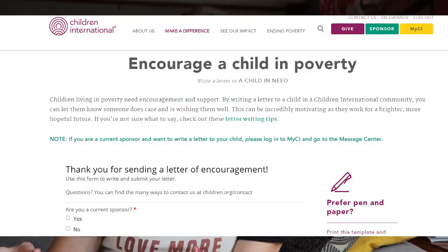So this is similar to the last thing that I mentioned, and what you can do is go on the website, and there's a section where you can write a letter to a child. It's not specified by age or gender, so your letter has to be pretty general for any age, any gender. And they only go to English-speaking countries, I believe, like the United States or Philippines, so you don't have to worry about writing in a different language.